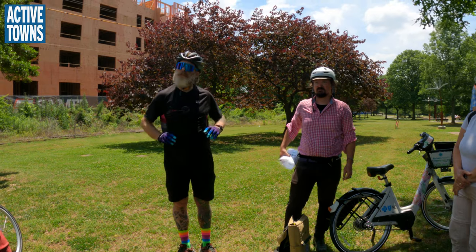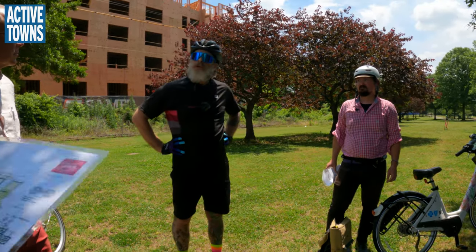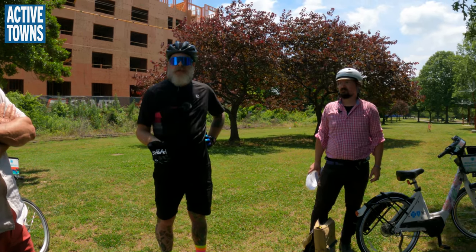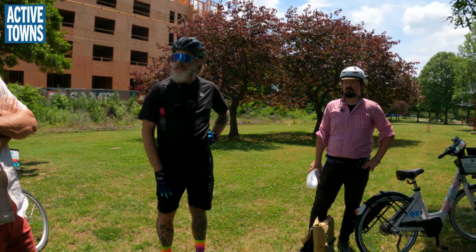So what would the rental price be here comparable to one that has parking for cars? You know, we don't know. It's being set by the developer, but our discussion was that it would be hundreds of dollars less because of the parking.